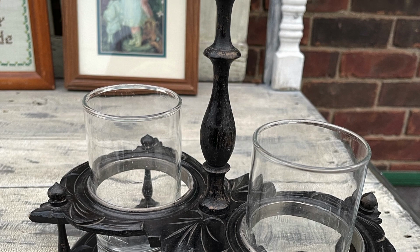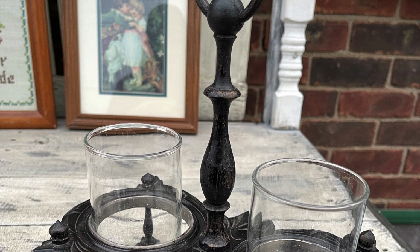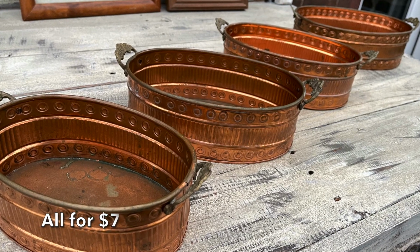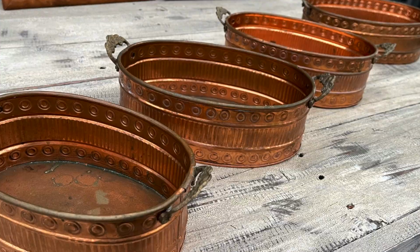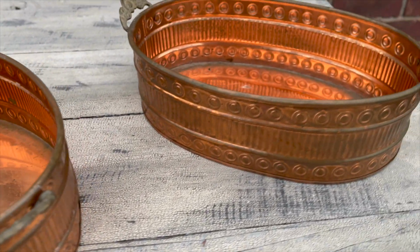I thought it would be a beautiful vase for springtime, and I will stage it in my booth with some flowers. I think the biggest treasure was this copper. Although they were priced individually, when I got to the counter, I was able to get them all for $7. Copper is hot and selling well right now.